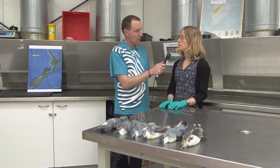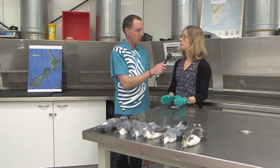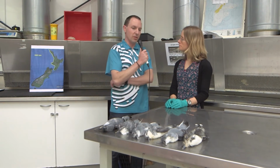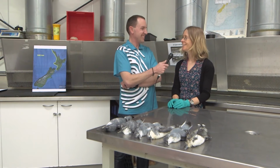We're also interested in building a family tree of prions, so just seeing how the different species are related to each other as well. Okay, so that's what we're doing. How do we extract DNA from a prion?